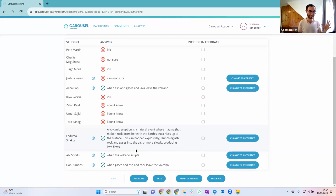And it is so obvious when a student has copied or ChatGPT'd their answer. Why? First thing, length. They're always way, way, way longer. Second thing, no spelling mistakes. Third thing, capital letters, right? Students basically don't use capital letters when they're typing answers at home in their homework, unless you've whipped them very, very well. But broadly, it's very easy to spot. So I'm going to change that to incorrect. And I'm going to have a very strong conversation with Faduma.